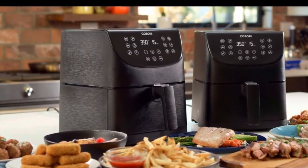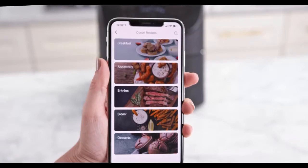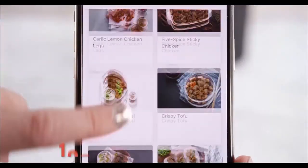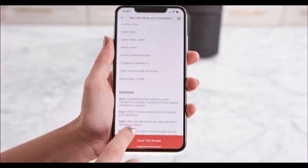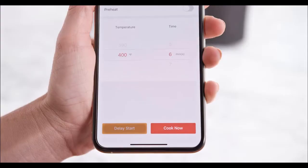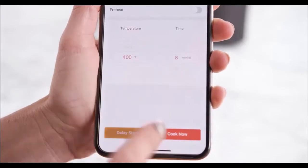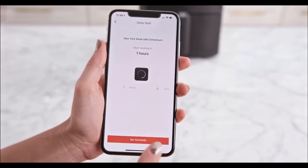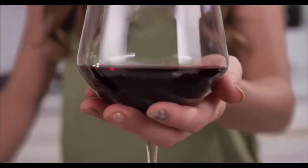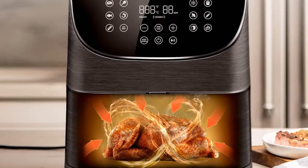Want to unlock your fryer's full potential? Download the VSync app to connect your smart fryer to your smartphone. With VSync, you can browse 100 online recipes personally created by our COSORI chefs. Something catch your eye? Automatically input settings by selecting the recipe you want, or remotely make adjustments. Schedule cook times hours in advance so you can coordinate every part of the meal while leaving room for a little relaxation. Monitor the progress of your cooking through the app or take a closer look.